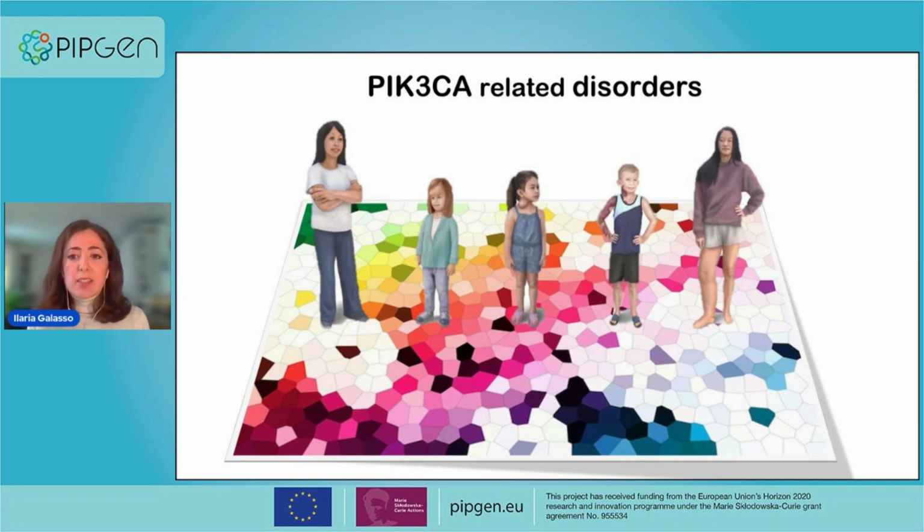This gene is involved in making a very important protein that is actually fundamental for the cells and helps regulate their growth, their division, and their survival. You can imagine how important it is for the cells to have this protein working properly, and the problem arising when it's not well regulated. Since PIK3CA mutations are not inherited but originate during the embryonic development, they are not present in all the cells of the body.